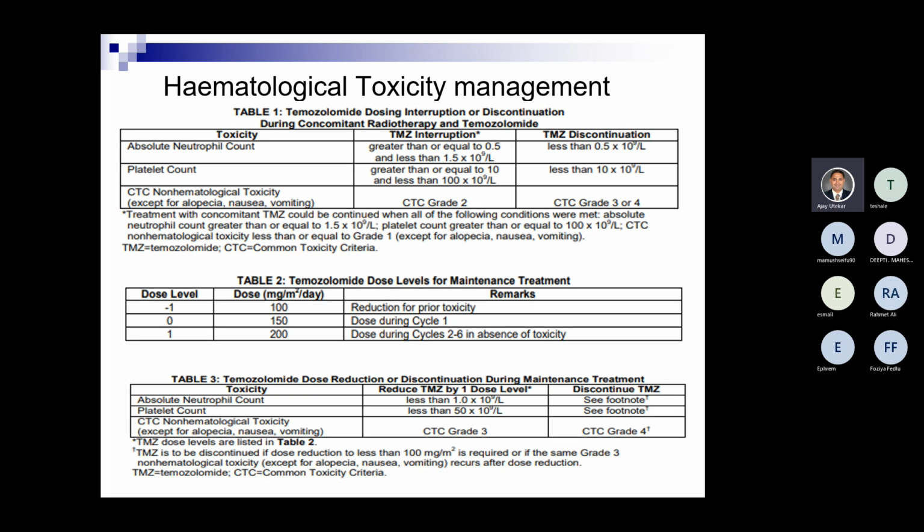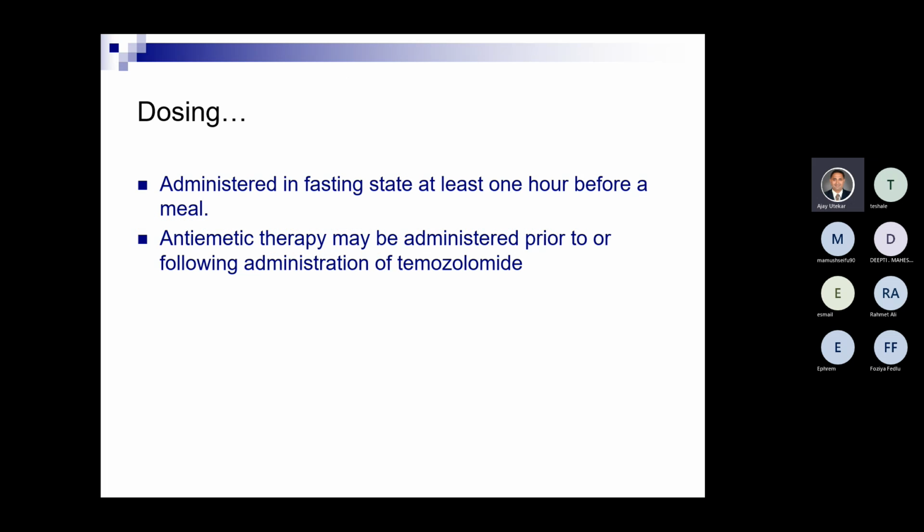Absolute neutrophil count levels are monitored during the treatment of temozolomide, and as per that, the decision is taken by the oncologist whether to continue, discontinue, or reduce the dosages. This is just for your information. Depending upon the absolute neutrophil count and platelet count, these things are decided. Other non-hematological toxicities like alopecia, nausea, and vomiting, the dose adjustment is done by the medical oncologist or radiation oncologist. Dosing administration is in fasting state at least 1 hour before a meal. So this is the dosage guideline for temozolomide. Antiemetic therapy may be administered prior to or following administration of temozolomide.